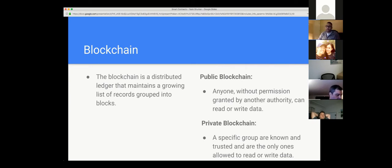So there's 2 types of blockchains. There's the public blockchain, like Ethereum or Bitcoin, where anybody can add to the block. And then there's private blockchains, where a specific group of people, companies, etc., are the only ones allowed to add to a block. And a lot of the innovation you find today is on private blockchains. So you have companies such as Chase, I believe theirs is called Quorum.